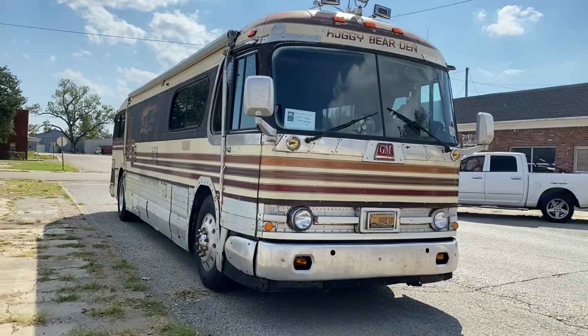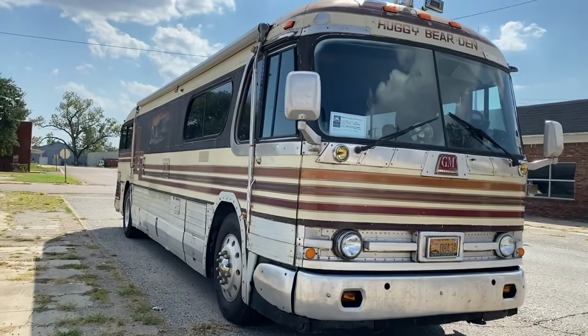You sure you want me to go in there with the boss in there? You got the air conditioner going for her? Oh, yeah. So she's happy.